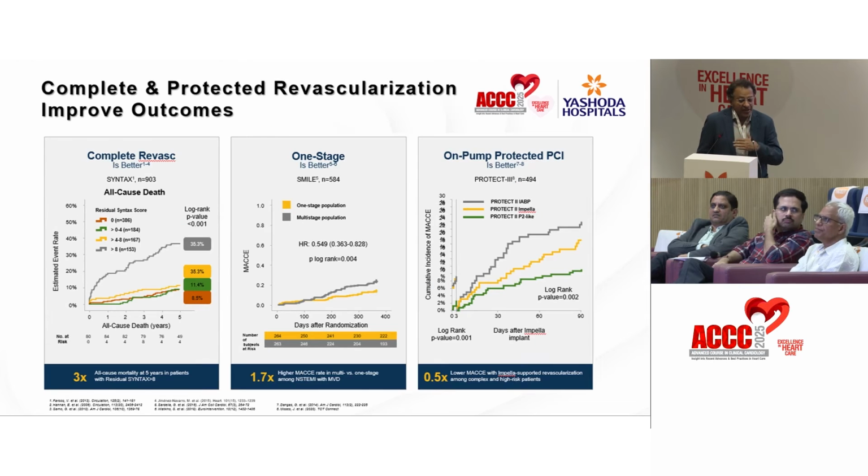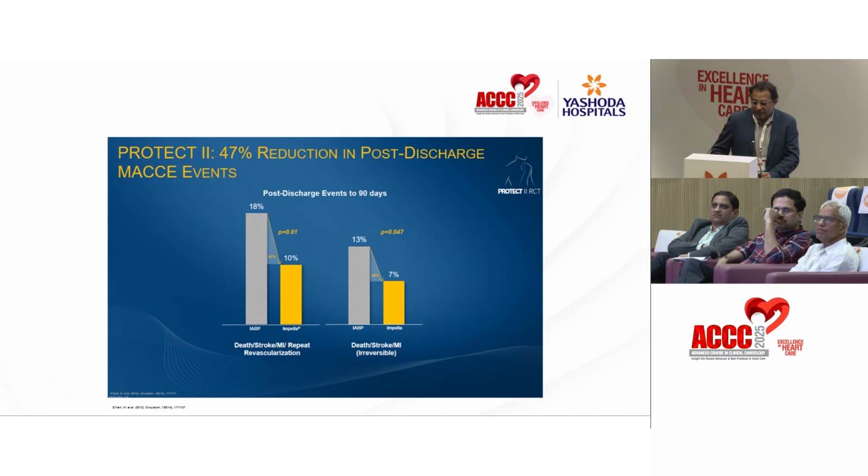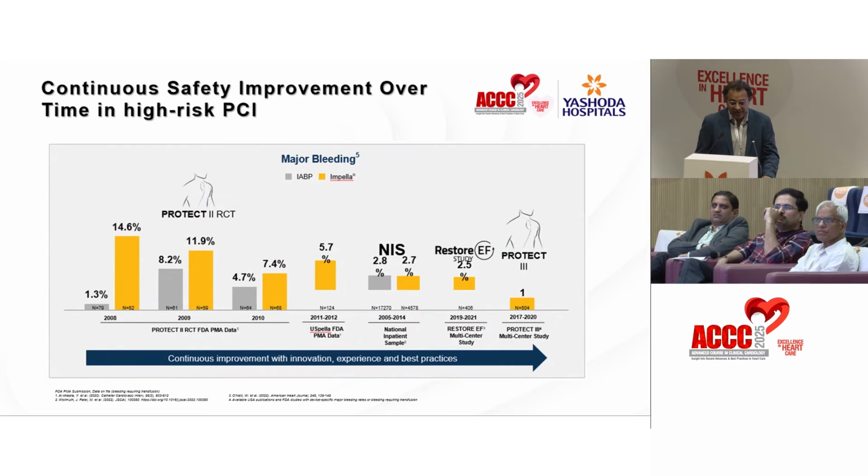So it reduces all-cause death. One stage is always better. Protected PCI on pump is definitely better than doing non-protected PCI. Extensive revascularization with Impella in high-risk patients is definitely beneficial, and especially more beneficial in cardiogenic shock. PROTECT 2 showed a 47% reduction in post-discharge MACE events and continued safety.